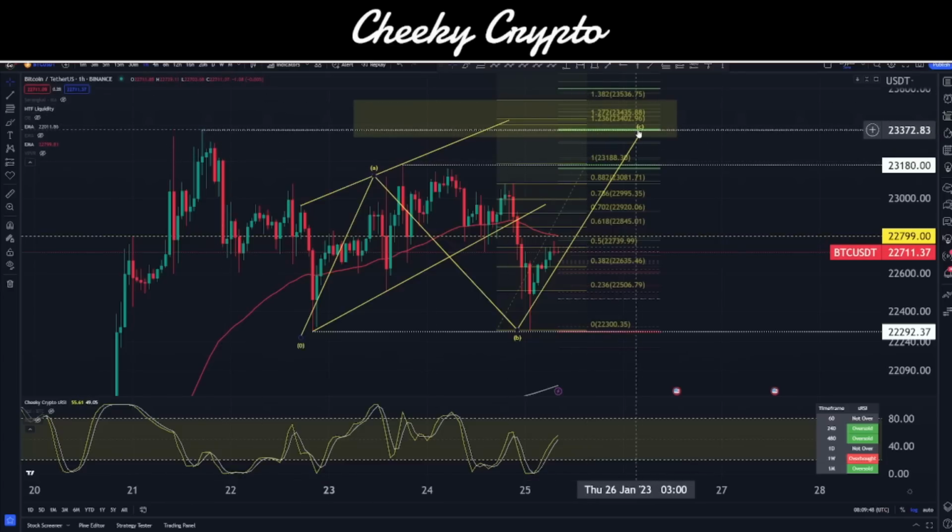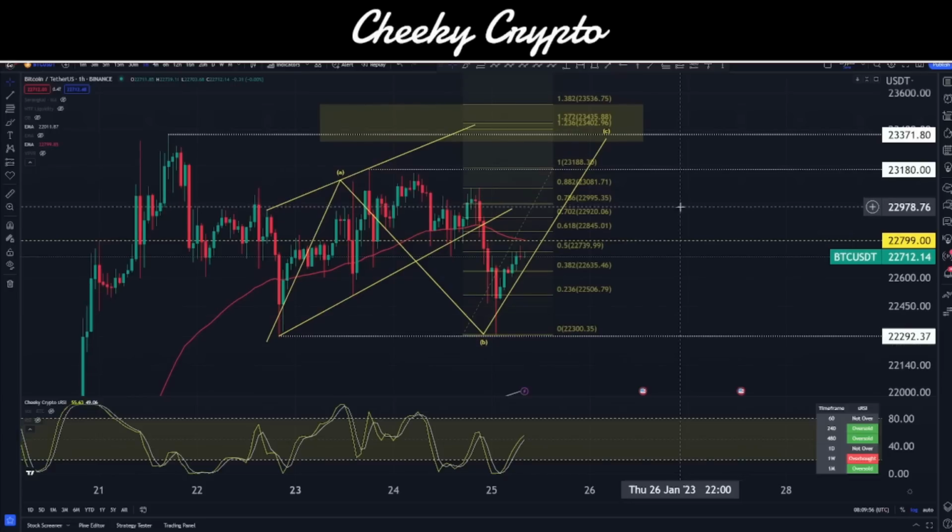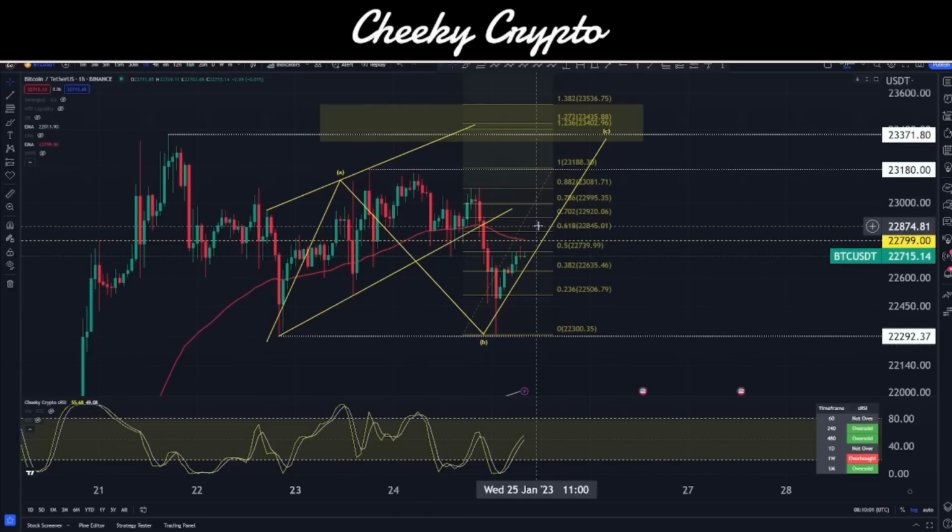As you can kind of see on this green line right here, this is where the liquidity sits, because people like to use these swing highs as their stop losses. And that's kind of how the indicator is working. So when we start thinking about that, that's going to mean that we have got this potential move to the upside. But I am concerned about our hourly chart.